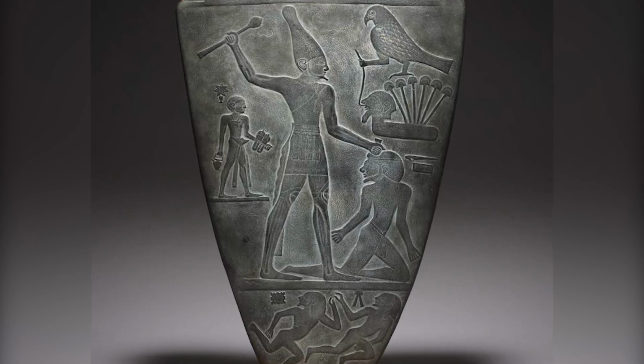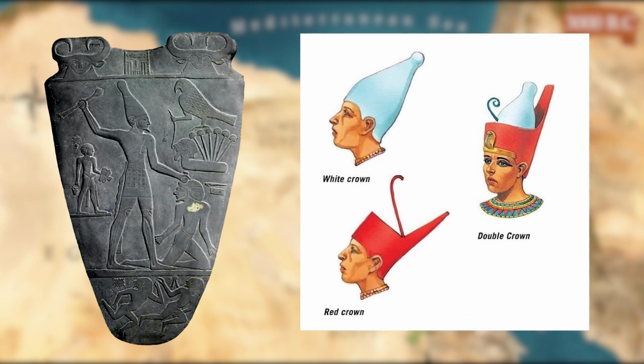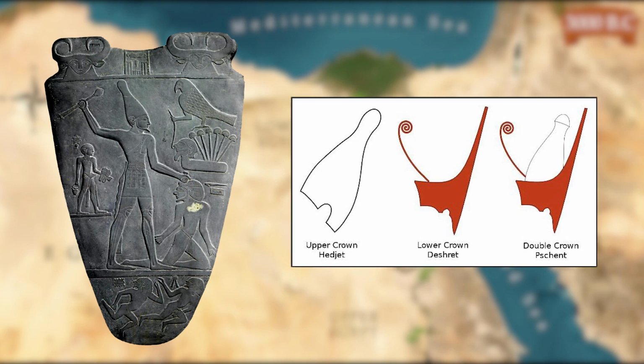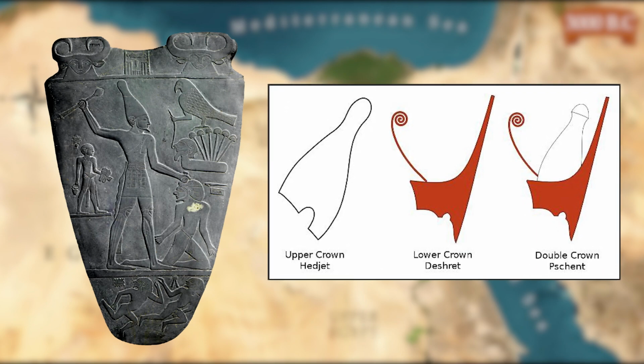One of the most famous depictions of Narmer's unity is the Narmer Palette, discovered by archaeologist James E. Quibell at Nekhen, a ceremonial object that shows him wearing the crown of Upper and Lower Egypt and defeating his enemies. The double crown, or pschent, was created by combining Hedjet, the white crown of Upper Egypt, and Deshret, the red crown of Lower Egypt. This gave rise to the theory that Narmer united the two lands.